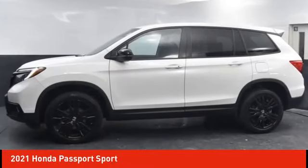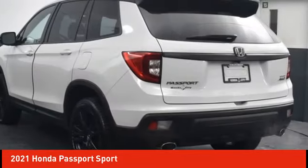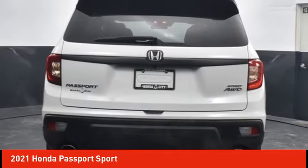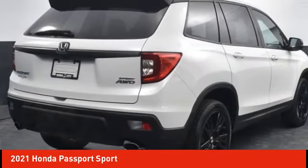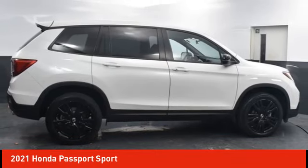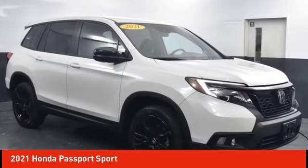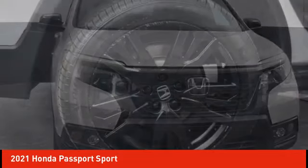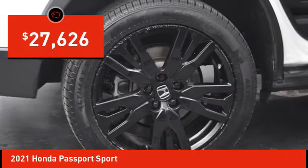Stop by and take a look at the 2021 Passport. This compact SUV from Honda is a good compromise of size and comfort. The compact design lets you maneuver well through heavy traffic while still having ample space to carry most anything you need. The Passport gives you the comfort of Honda reliability and quality and is priced below $30,000.